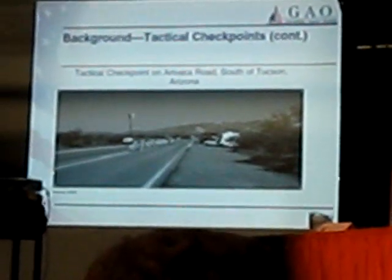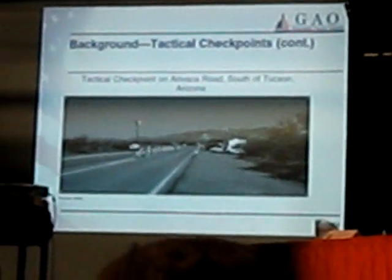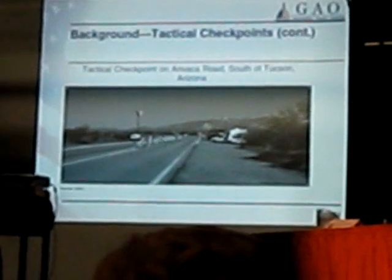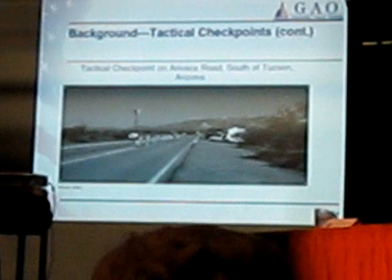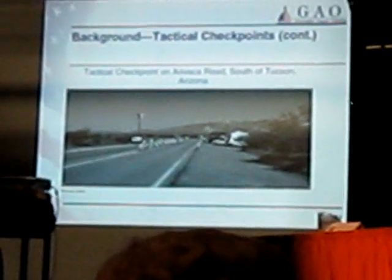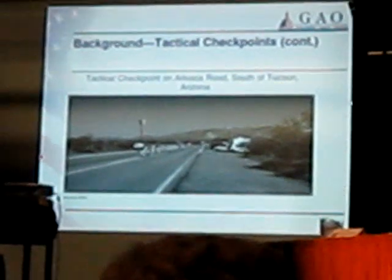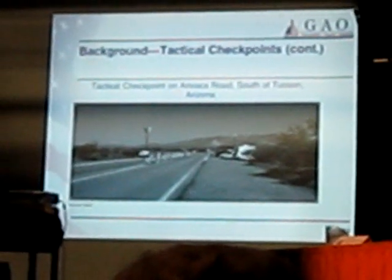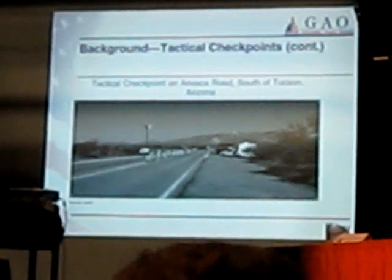You can see from this, it's a temporary structure. The lighting is temporary with generators right there. There's a trailer for administration and some detention. Cones in the road. The agents are standing on the highway, which is not particularly safe. But again, if this is a tactical checkpoint, it's not meant to be open 24/7, and although it may be in a fixed location, I believe most of them essentially are at the same location.